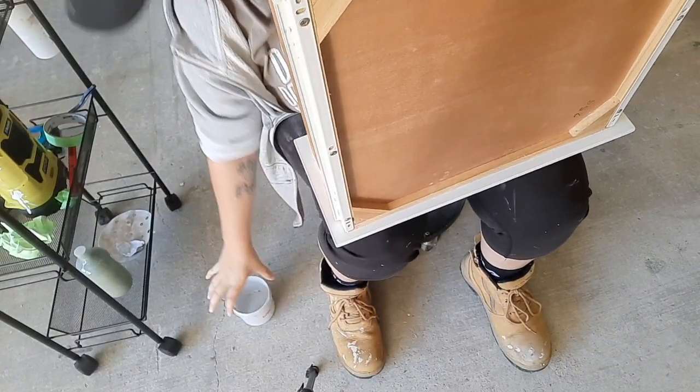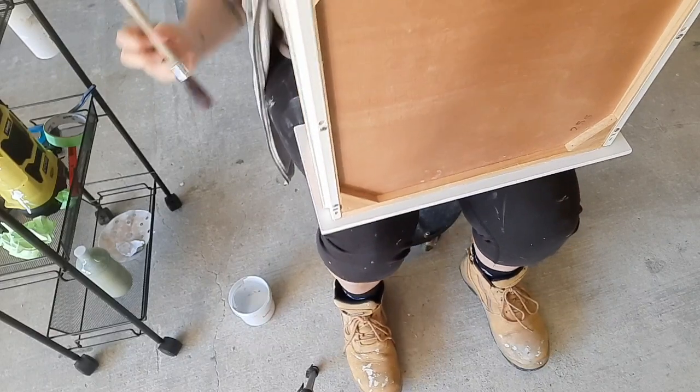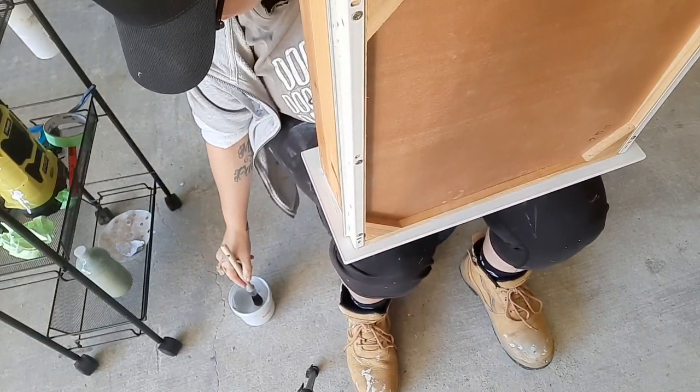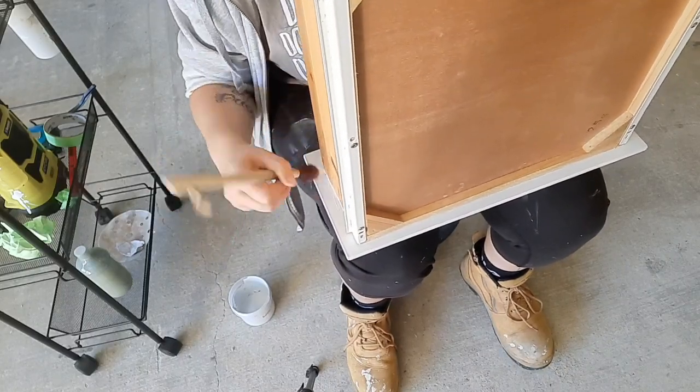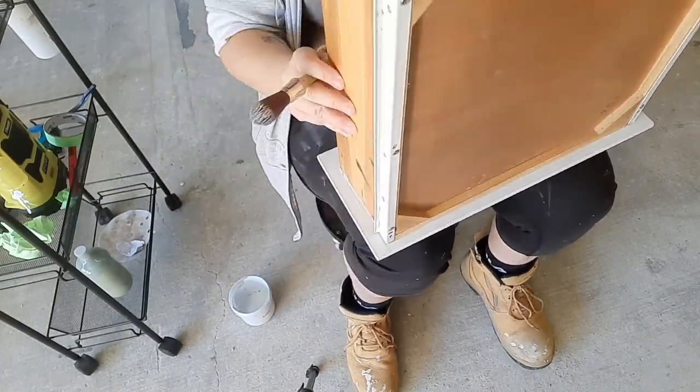So I'm painting the back of the drawer fronts as well. I'm not being as finicky and perfect with these parts because they really won't be seen. I just didn't want them to be super obvious sun damaged yellow.